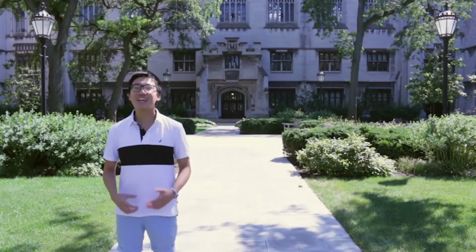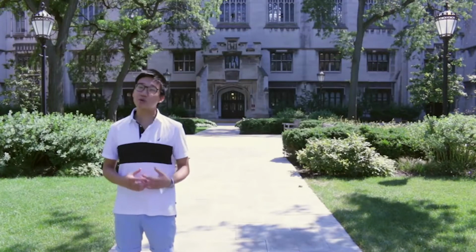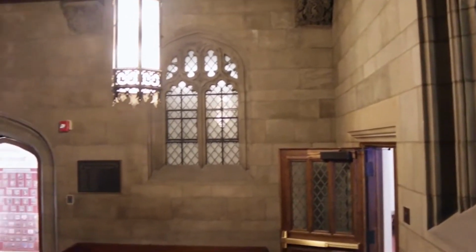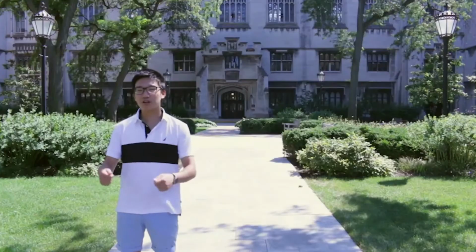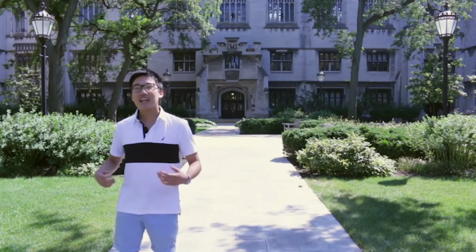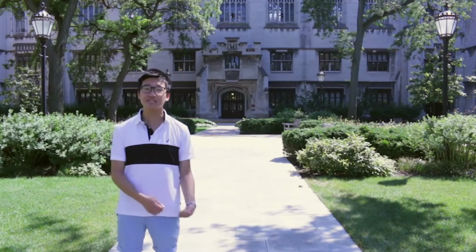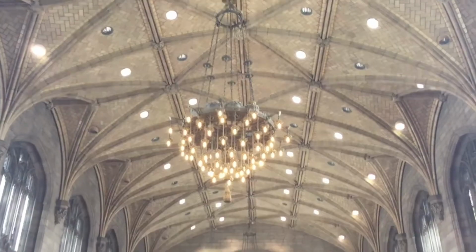Welcome to Harper Memorial Library. Harper was opened in 1912, and I always like to think that the memorial part of the name refers both to our first president here at the university, William Rainey Harper, and the fact that this is actually no longer a library. We moved most of our books from here over across the quad to the Regenstein Library when that opened in 1970. Nowadays, Harper is home to a bunch of different offices, including the office of the Dean of Students, the Dean of the College, Studying Abroad, and the Academic Advising Department.